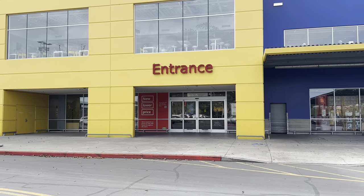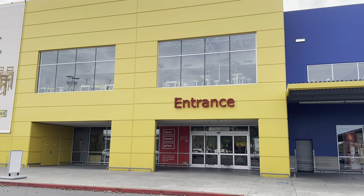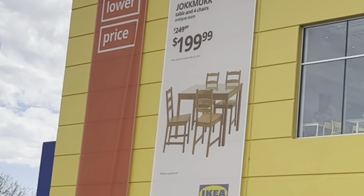Yeah, there's the entrance right there. And that second level right there was where the restaurant was. That's where I was in there eating. And they even advertise on the outside. Look at that little table. It would go so cute in our breakfast nook.